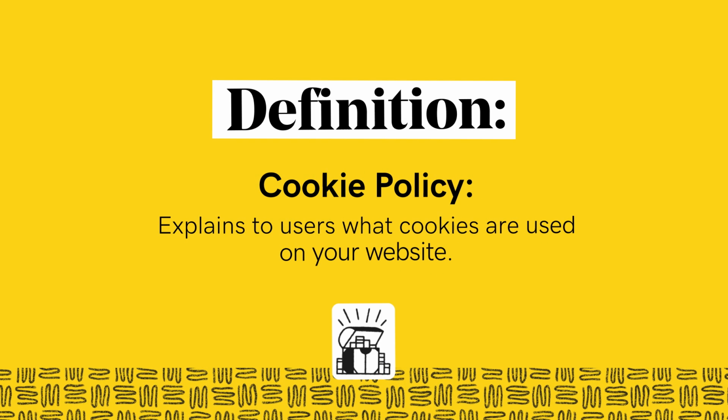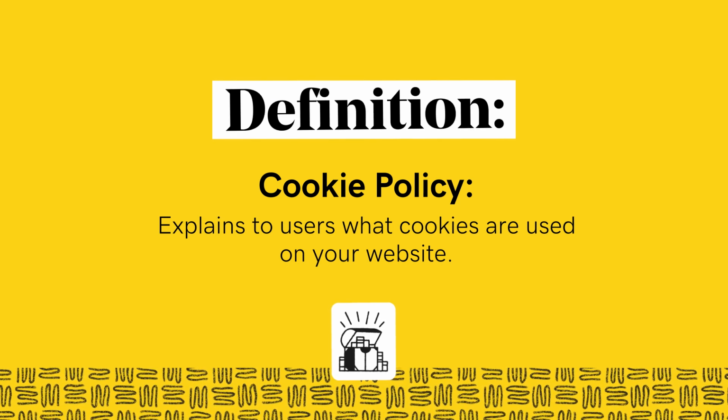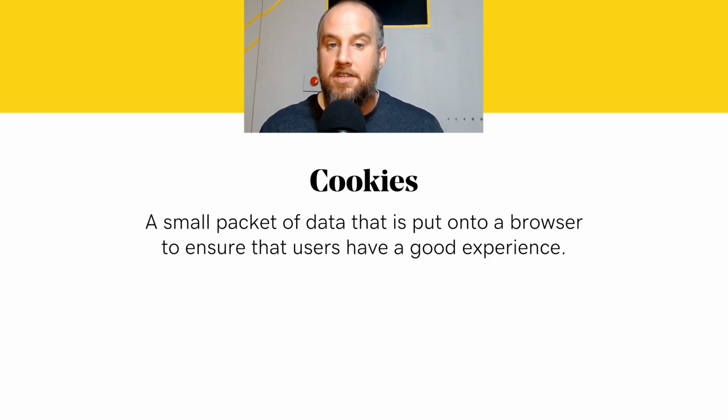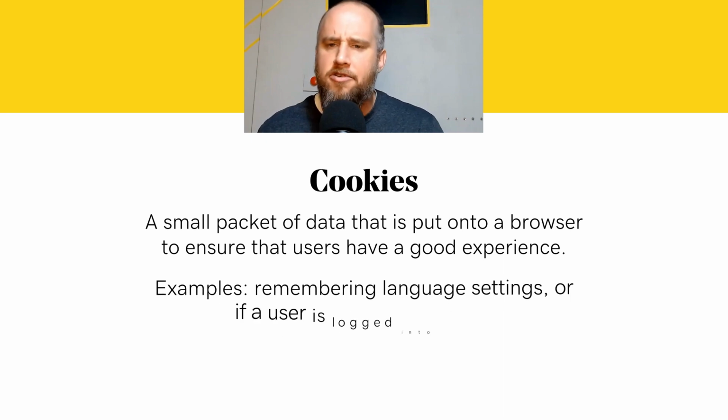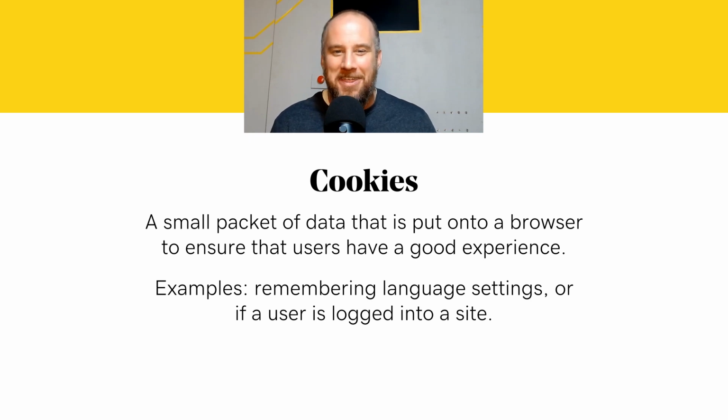So a cookie policy explains to users the cookies you use on your website. A cookie is a small packet of data that gets put onto a browser that helps ensure that users have a good experience. Little things like remembering your language settings or remembering that you're logged into the website. Cookies are a very okay thing to have on a website.